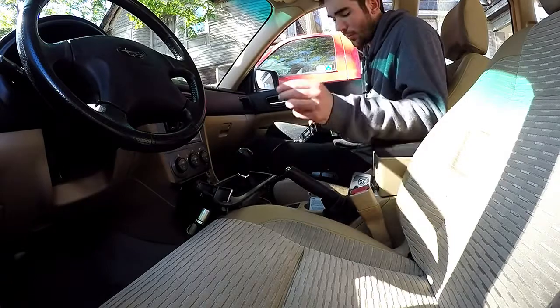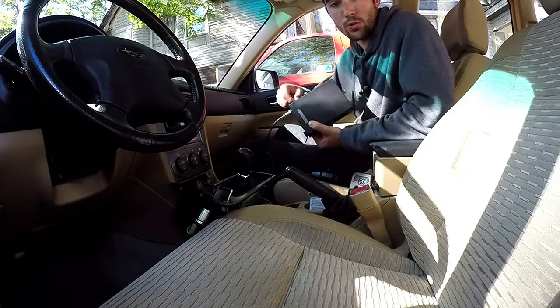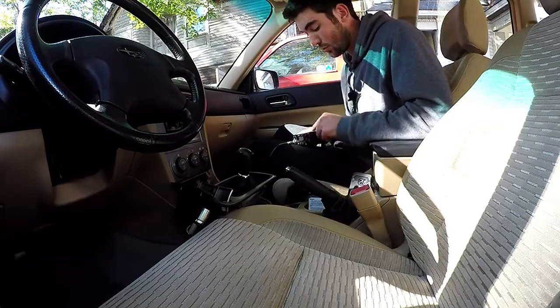These are not actually the right size to thread into the side, so what I'll be doing is taking these 2 DIN screws from the other side and using those to try to hold on the shouty box to the actual CB radio.